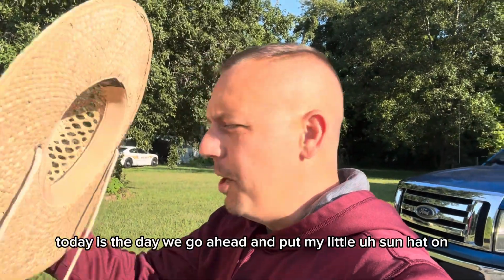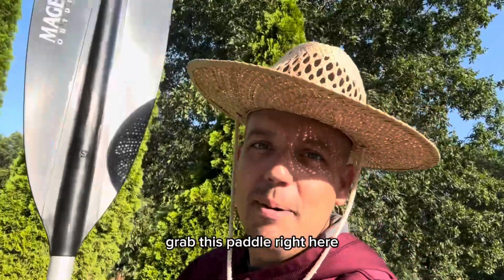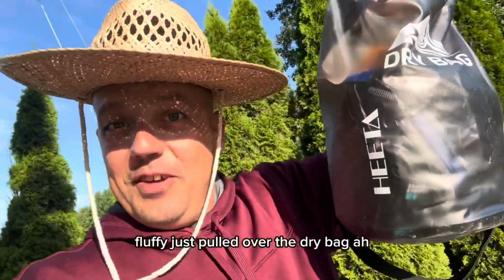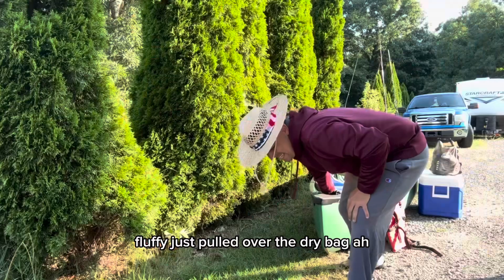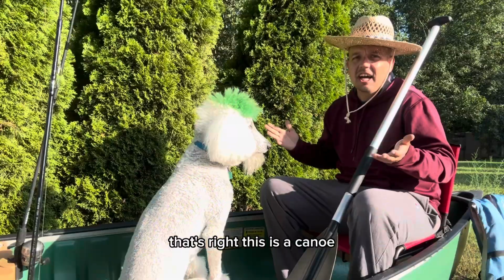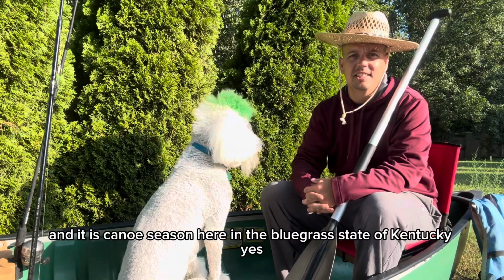Today is the day we go ahead and put my little sun hat on, grab this paddle right here. Fluffy just dragged over the dry bag. That right there is a canoe. That's right, this is a canoe, and it is canoe season here in the Bluegrass State of Kentucky.